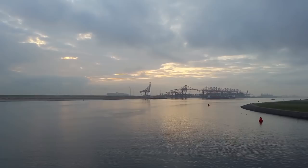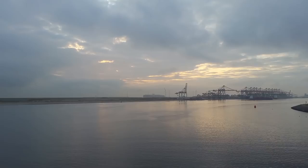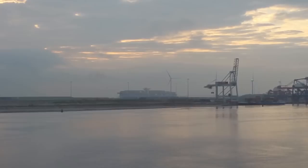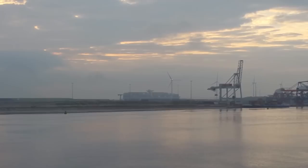The port. It's another large container vessel out there coming in. Not sure if you can see that good in the video, maybe a little bit. So maybe we'll pass them, we'll see.